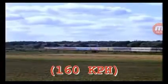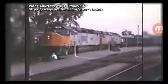The SDP40F during tests reached 100 miles an hour, but was officially rated for 95 miles an hour. However, these speeds were not implemented on SDP40F powered services. Are we still in the Rainbow Era or something?